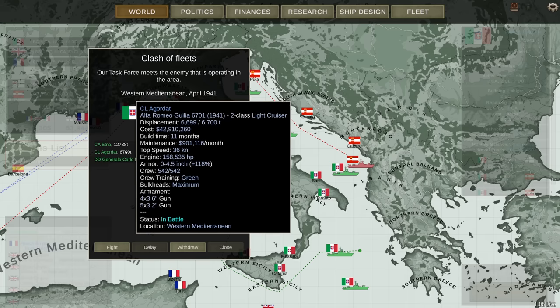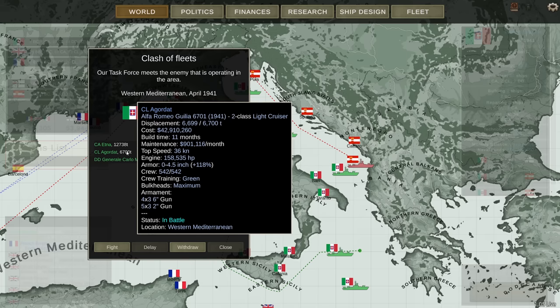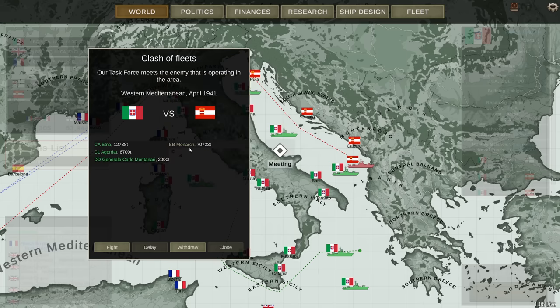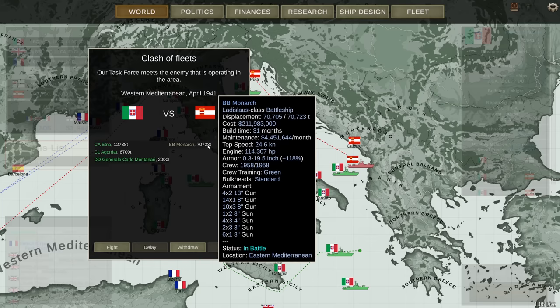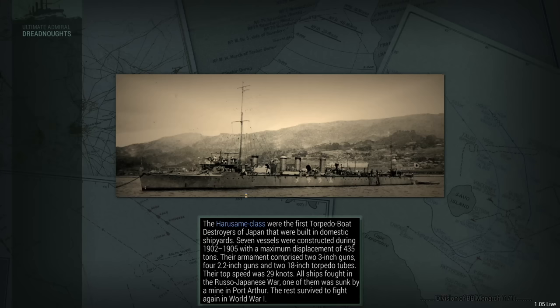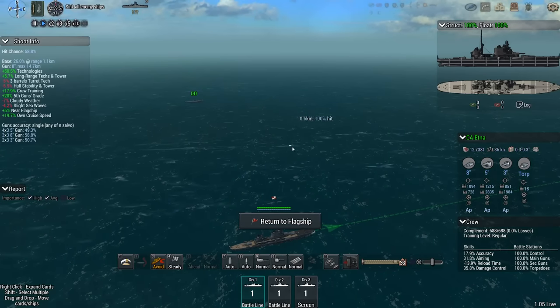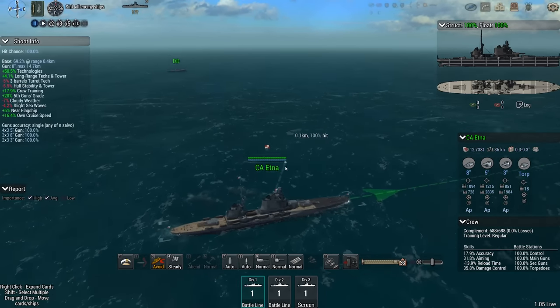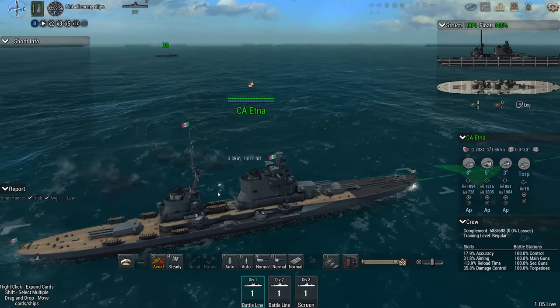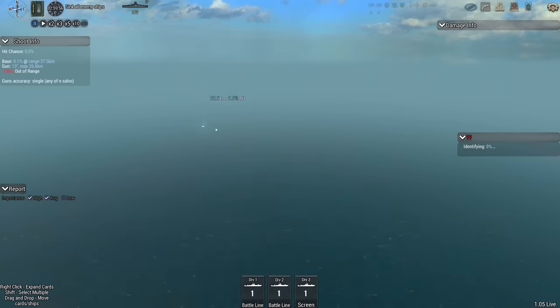Heavy cruiser Etna, light cruiser Agordat, and destroyer Generale Carlo Montanari against the Monarch. 70,000 tons of battleship. Green crew... there's going to be a torp and run. Just a torp and run action, because everything else is probably not going to work. The Etna is armed with 21.8 kilometer range torpedoes. So we're going to send those.